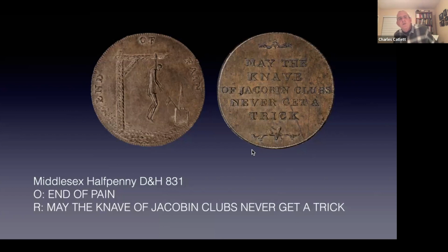There's another reverse that goes with this hanging man, and it shows an open book titled The Wrongs of Man, January 21, 1793. Well, Thomas Paine's book was The Rights of Man, but it was published in 1791. However, January 21, 1793 is when King Louis XVI of France was executed. So this implies that Paine's ideas led to the death of Louis XVI, and it would do the same for the King of England if it were followed. Well, Thomas Spence clearly admired Thomas Paine and would not have issued a token with this sentiment.